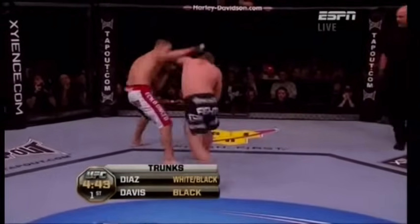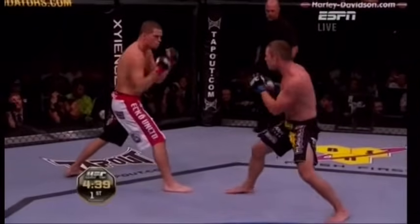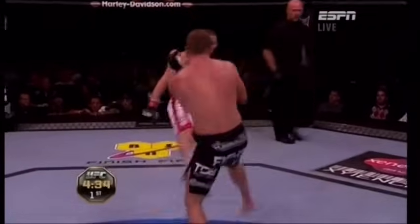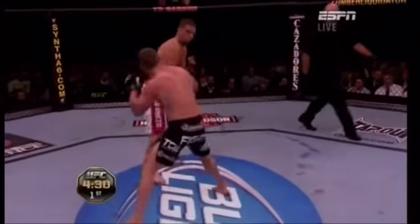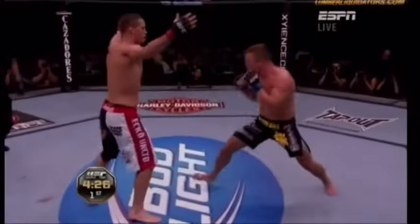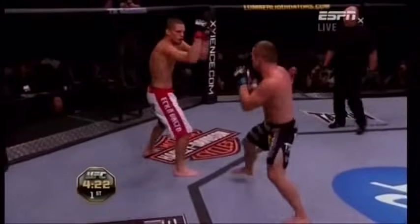Nate Diaz with a long reach. 6-inch reach advantage. Tell Marcus, come on in. Marcus has an outstanding right hook. Look for that. And he will try to counter if Nate throws a lazy jab. A little taunting early from Diaz. You got to expect that. Absolutely. That's part of the Nate Diaz experience.